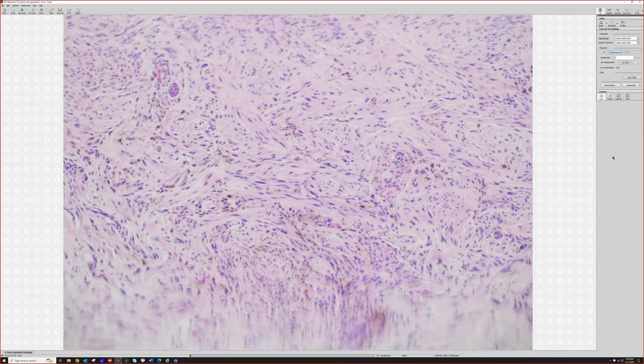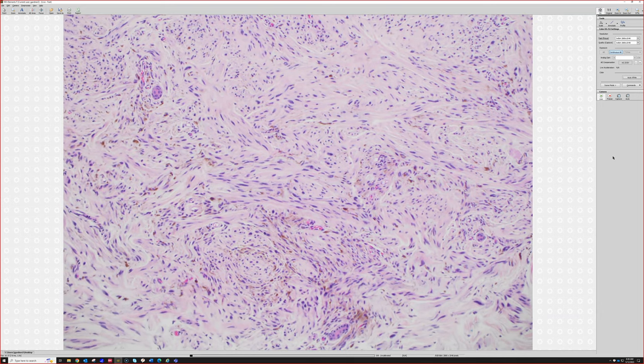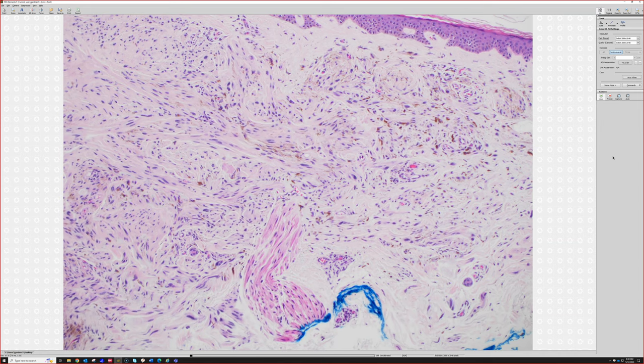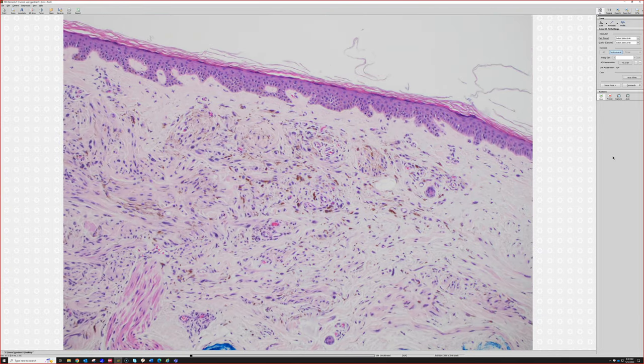All right. And blue nevi tend to be strongly positive for HMB45, really diffuse, strong positivity. I don't usually use HMB45 very often in practice, but this is one setting where it can be particularly helpful. There are others, but I just don't find it a very useful stain. So it's one of the least used melanocytic markers for me personally. Blue nevus.